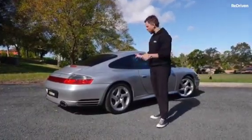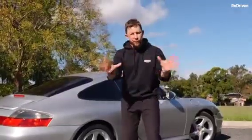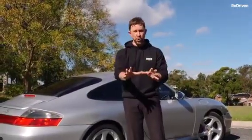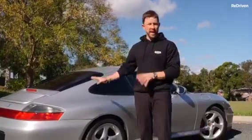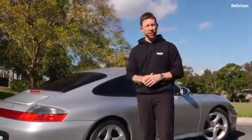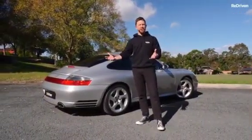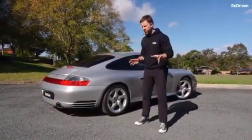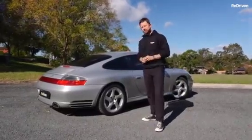Because most long-term owners of 996s absolutely love them. But for the love of God, please be careful and do your homework before you buy one, because there are some absolute dogs out there on the used market, and not only will they break your heart, they'll probably break your wallet as well. But let's say hypothetically you have found the perfect 996 and it ticks all the critical boxes and whatnot. Well, which specific model should you buy?